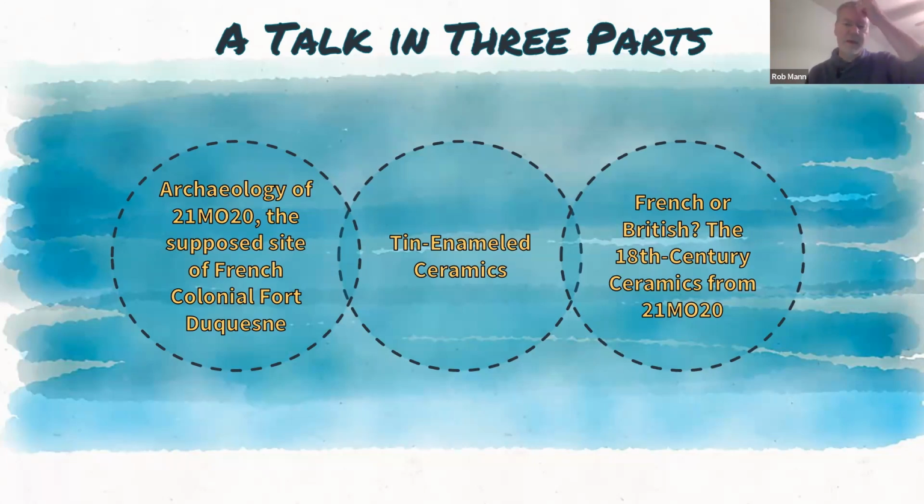We're going to begin by looking at the archaeology of 21 MO20. It is the supposed site of French colonial Fort Duquesne. It's in Morrison County, not far from Little Falls, if you're familiar with that part of Minnesota.